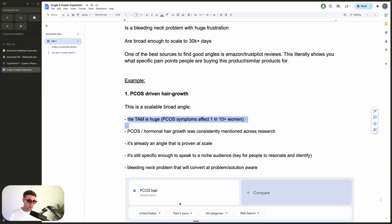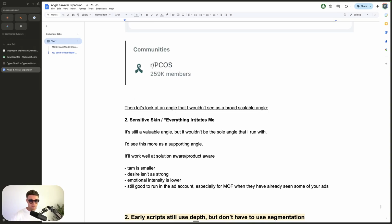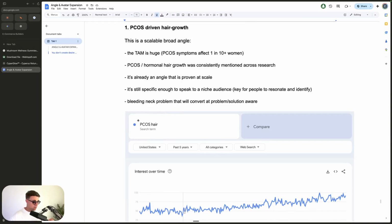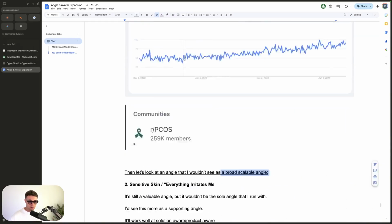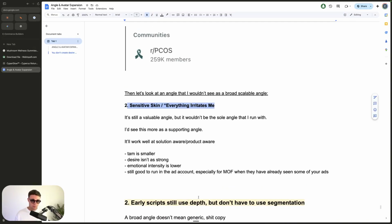But then this would enhance the product test if I also launched a secondary angle around sensitive skin and everything irritates me. Now, when I was writing out this document, I said that I wouldn't see it as a broad scalable angle, but it doesn't mean that it's not a good angle to run in the ad account, because I could have this one speaking to a different awareness level, while the other is more problem aware, and then I can get some low hanging fruit into the solution and product aware audiences by going into sensitive skin, everything irritates me. And if you're launching with multiple angles, you're essentially giving Meta's learning machine the ability to easily find more customers for you instead of just PCOS and only going into that angle and that category of people. You're giving Meta more to work with.